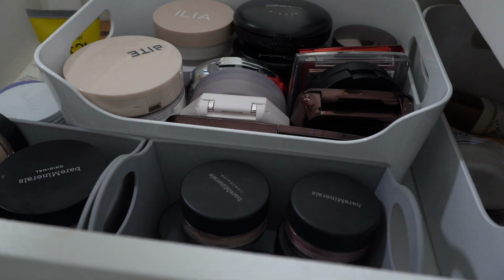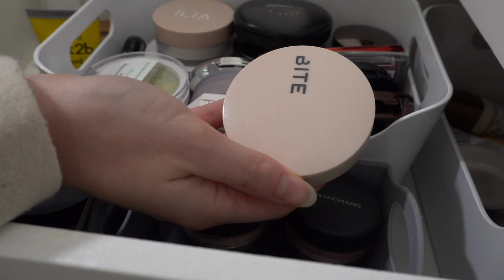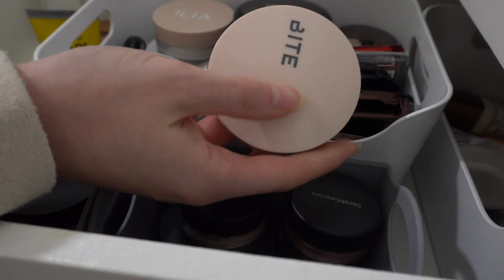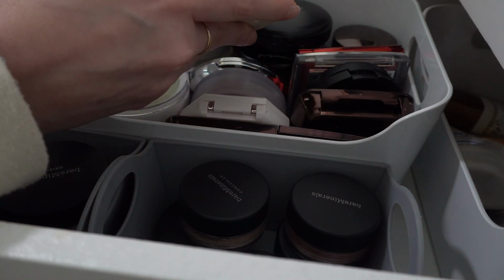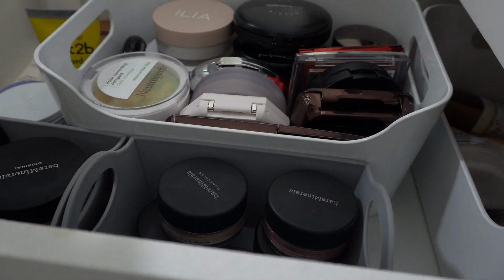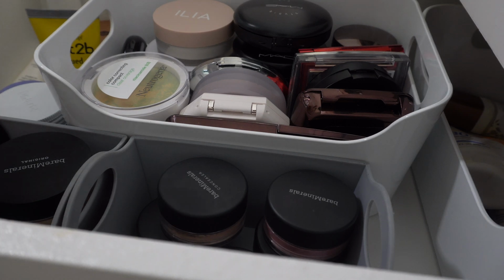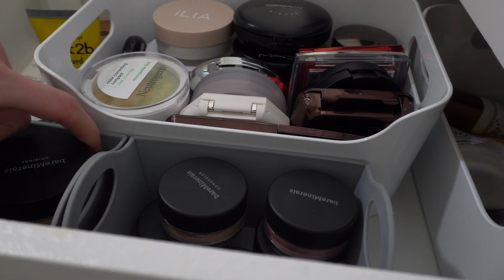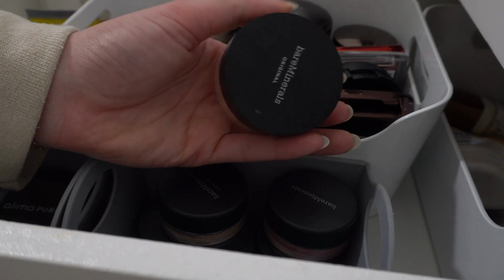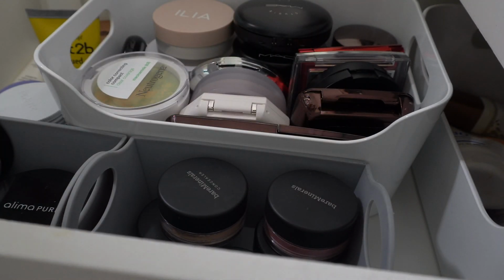sunscreens back here. But I'm thinking maybe we should use the Bite powder since we're using the other Bite products. And I actually really like this powder. I haven't been using it as much since I've gotten new ones, but I do like this, so I think maybe I'll do that. And I kind of want to put a Bare Minerals loose foundation in. Yeah, I think I'll do one of my original Bare Minerals powder foundations too, just to have it.